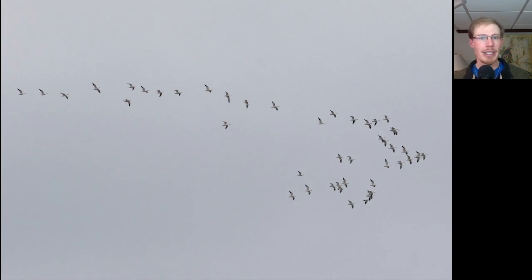We're still seeing some migrating flocks of snow geese. Here's a group of about 50. And we had a couple hundred total for the day.